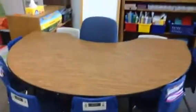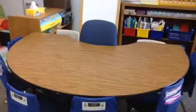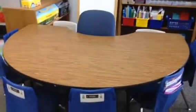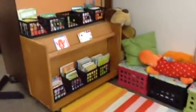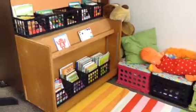Our kidney table is where we hold small group every day, and so we usually have about 5 to 6 kids max in each group. And they come to me and they read books at their level. And then we also have books that are leveled over here, and they're leveled by letters, and they'll find good fit books for them as well.